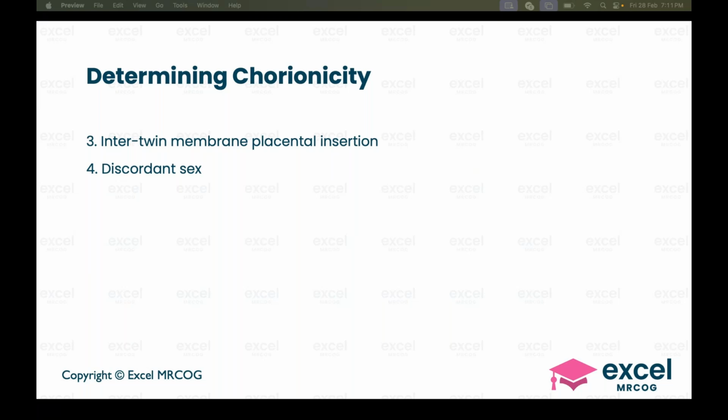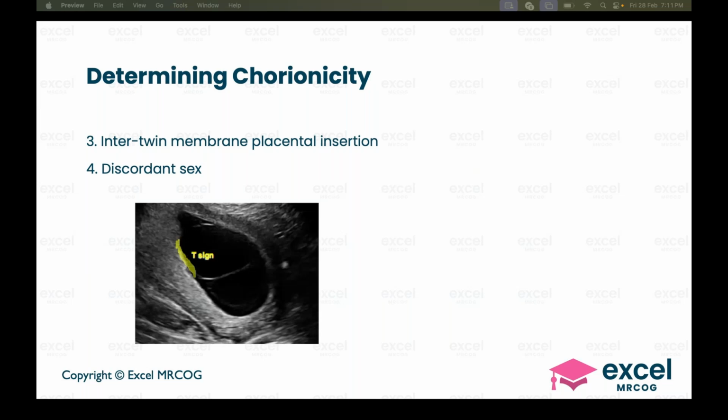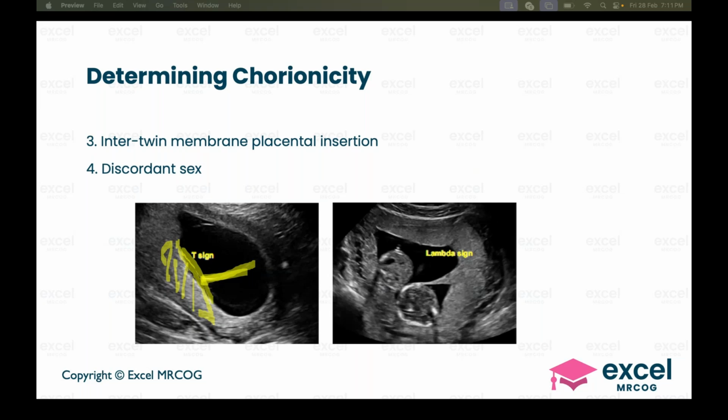Intertwin membrane placental insertion. This we have already seen when we saw dichorionic versus monochorionic pregnancy. So what happens here? This is a T sign. Can you see this T? There is a single placenta here. This is the placenta and this is the T sign. And this would be the lambda sign. This is the placenta and this is the lambda sign. So this sign is also quite reliable and this is the one that is usually used to assign chorionicity.